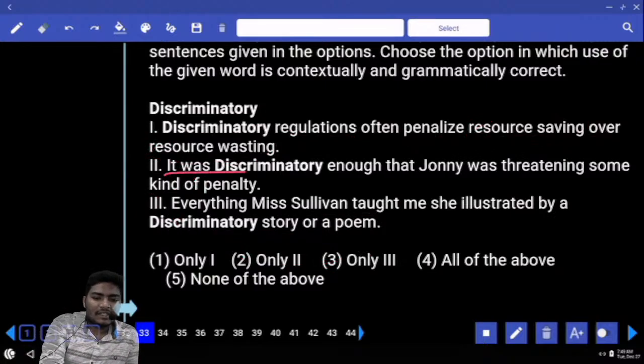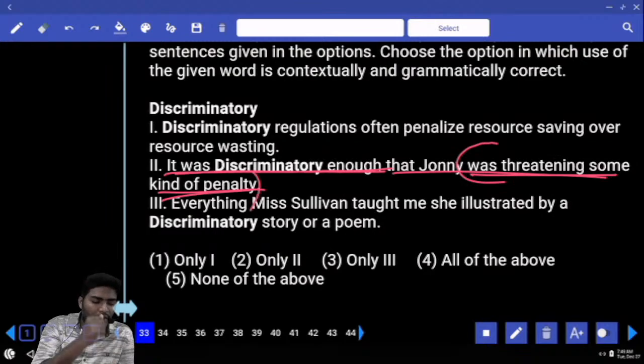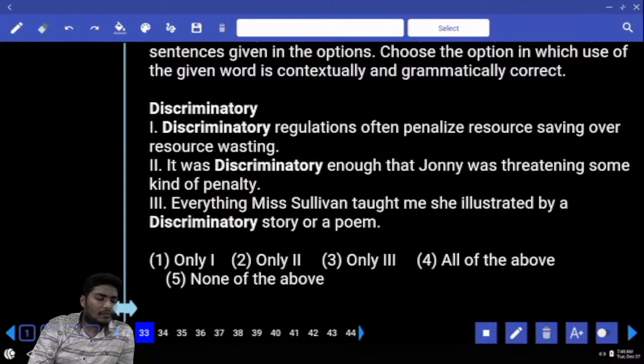Next, it was discriminatory enough that Johnny was threatening some kind of penalty. He was threatening some kind of penalty, then it is called discriminatory enough. It is biased enough. We are already referring to some negative case, but we don't know how it is contextual. However, we can't have both 1 and 2. Now, which one is more suitable in this, 1 or 2? 1 or 2 is your answer. What can we use here? Only the first one is meaningful.